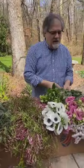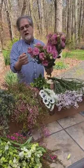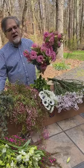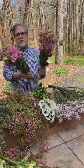But then they grow Lisianthus, and I'm really excited because they started growing a lot of the different varieties that are real popular. They don't have big numbers of them yet, but they do have some gorgeous ones.